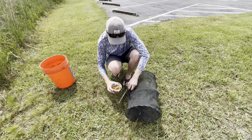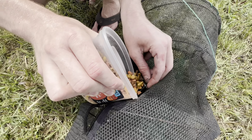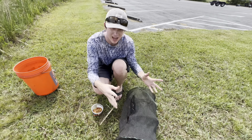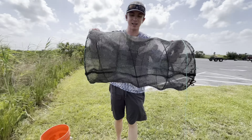So let's get our cat food and put some in there. There we go. Cat food, guys. Like I always say, it's the best fish trap bait. Everything just loves cat food. It's got such a strong scent and oil in it.